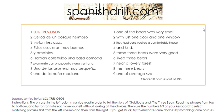Note that just about everything on the right is going to be lowercase and no punctuation, so I can't cheat by using that. I'm going to pick number 8, the Three Bears, and that was correct, so they both turned green. Going back to the left column, cerca de un bosque hermoso. I'm going to pick number 7, near a lovely forest.